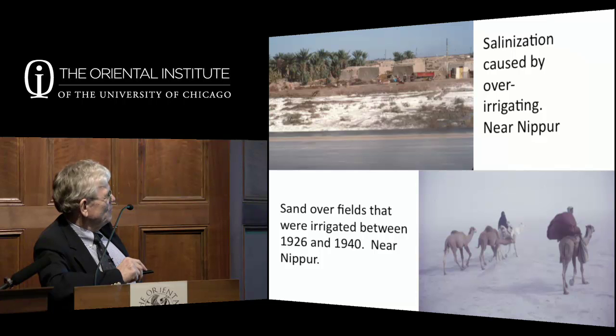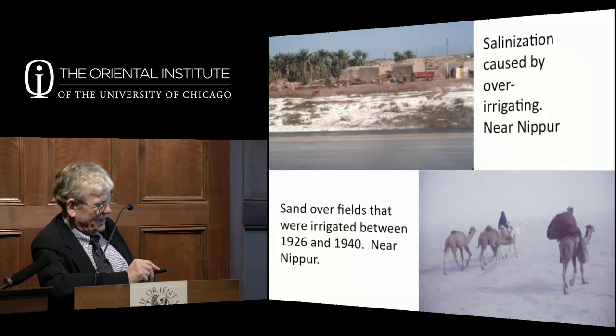And here you have a picture. These are not real camel nomads. This is a guy who used to be a camel nomad but settled down near Nippur where we work. He came to work for us, and he was going across the desert with his wife. He had taken some stuff across from the Tigris to the Euphrates to sell it.